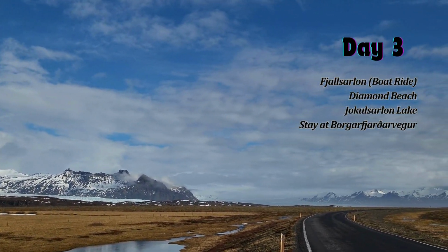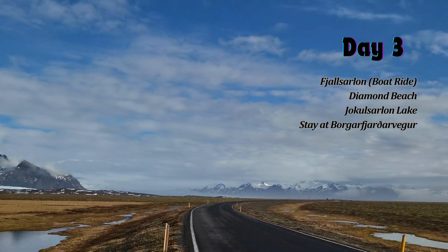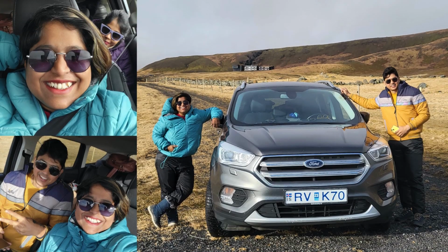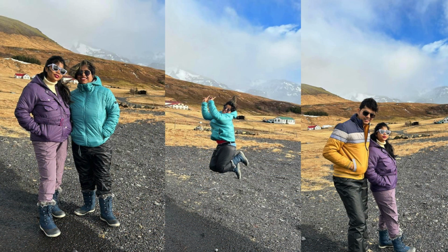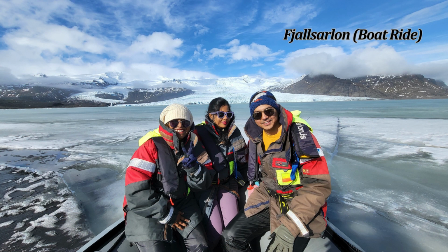The third day kicked off pretty early, as the much-awaited boat ride over the frozen lake was roughly a 3 hour drive. Let's hear it from the tour guide himself about the lake.